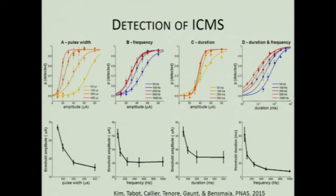We looked at the effect of frequency. Interestingly here, the JNDs get lower and lower, so sensitivity improves as a function of frequency up to a point, and then it stops improving at around 250 hertz or so. Duration: as you increase the duration of the stimulus, the animal gets better at detecting it up to a point, and then stops, after about 100 or 200 milliseconds. You can make the stimulus longer, and if the animal doesn't detect it at 200, it won't detect it at 1 second.